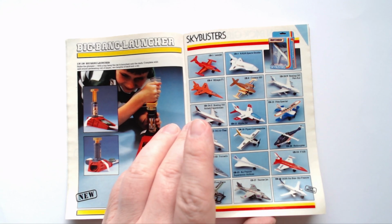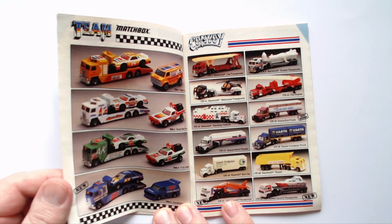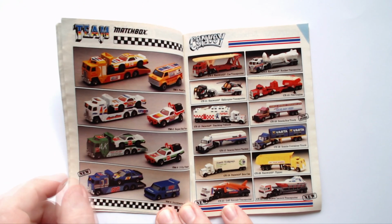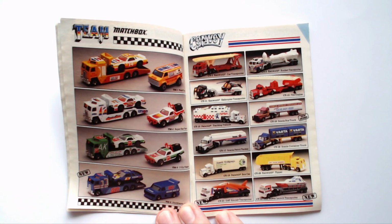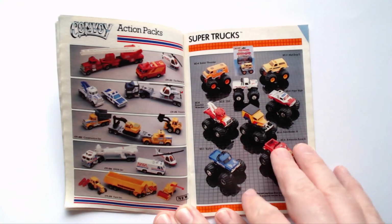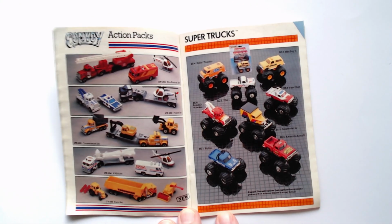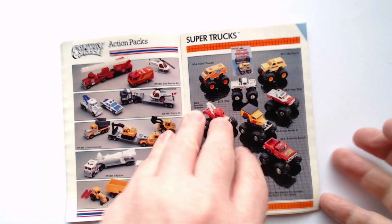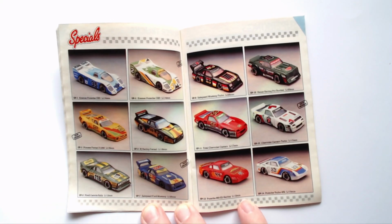Interesting, they haven't put the helicopter into the Skybuster range. Perhaps because they know it's not a real one. And the rocket's still there. Various aircraft transporters and things again. Action packs, super trucks. Sorry, let's see that one. Yeah, what else? Specials, various.